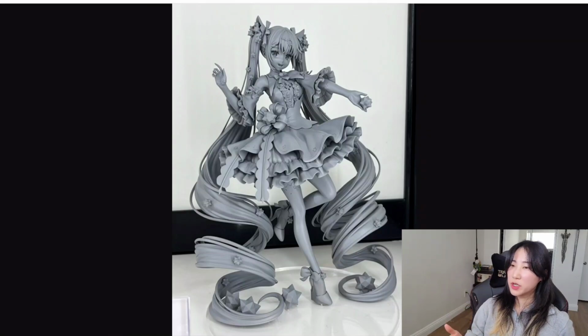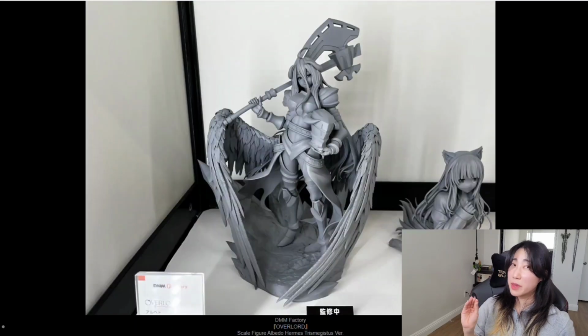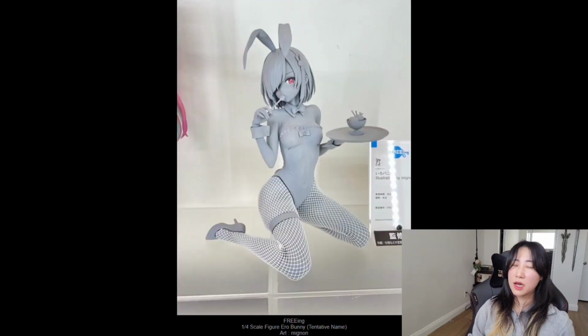Another cute Miku figure with a fantastic outfit and even more buoyant hair. But that right hand, it's looking mini. It's looking like Ratatouille Remy hands. It's probably the angle, hopefully. DMM Factory, stop teasing us with this figure and just give it to us. I thought Freeing was getting boring and lazy, but this time around, they worked hard.